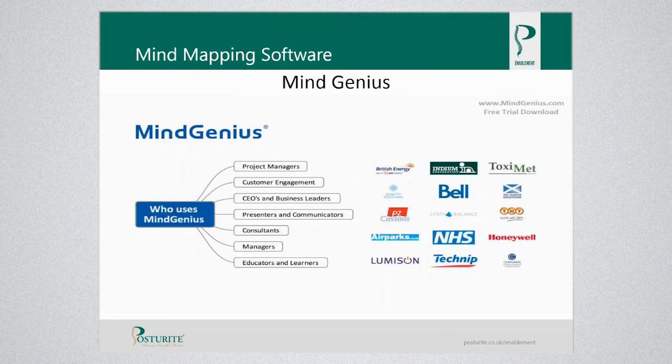MindGenius has over 600,000 users in organisations large and small across all industry sectors and in education. MindGenius can help everyone who needs to plan, manage projects, give presentations, undertake research, and run or attend meetings. but users across the following job roles have found MindGenius to be particularly effective.